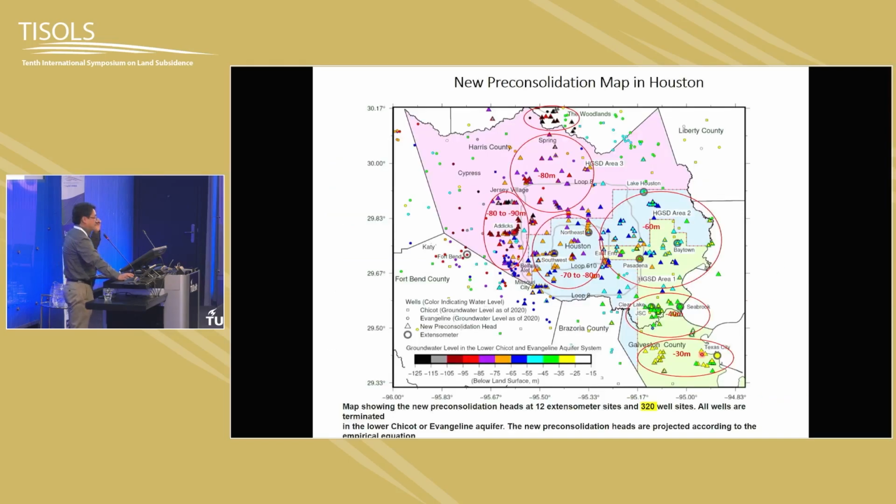Okay, this is my result. I found in this part, this is the Davis County. The new pre-consolidation height is about 30 meters below the land surface. The current groundwater level is about 13.5 to 13. So the new pre-consolidation height is similar to the current groundwater level.